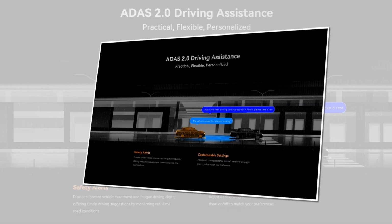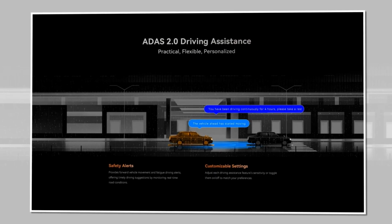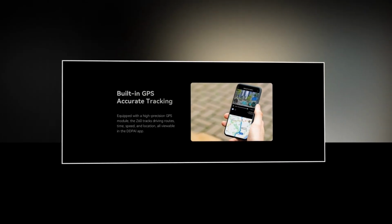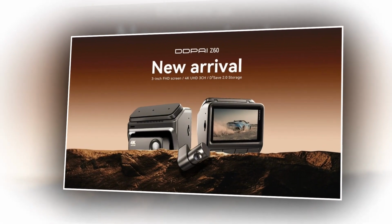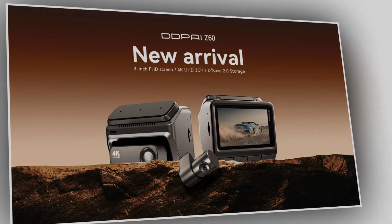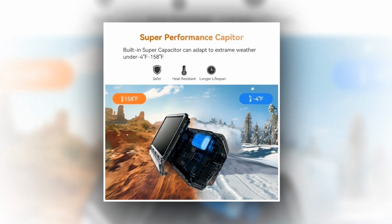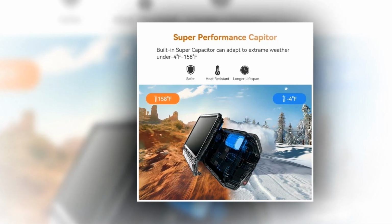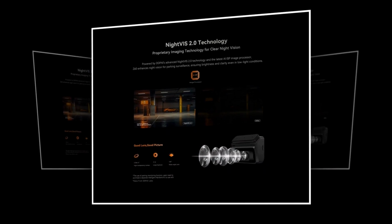Powered by H.264 video encoding, it delivers high-quality footage without sacrificing storage space. Equipped with built-in GPS, this DDPAI Z60 dash cam records your driving routes and speed. Playback videos with detailed route information using the DDPAI app, giving you a comprehensive record of every journey. With ADAS technology, this DDPAI Z60 provides real-time alerts for lane departures, forward collisions, and more, keeping you safer on the road. And thanks to advanced night vision, you'll enjoy clear visuals even in low-light conditions.